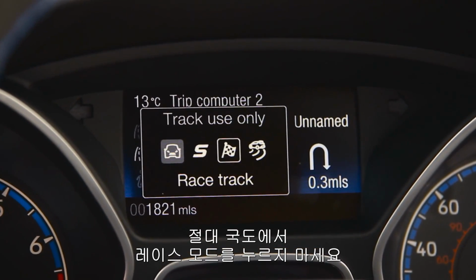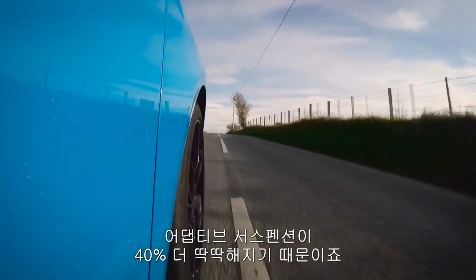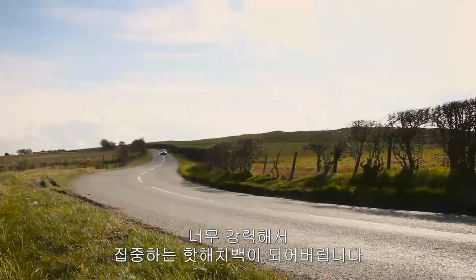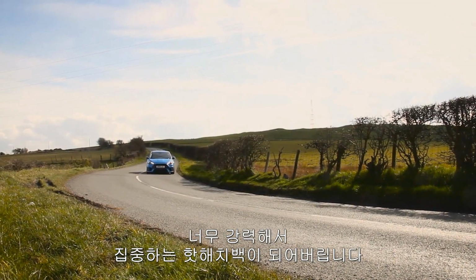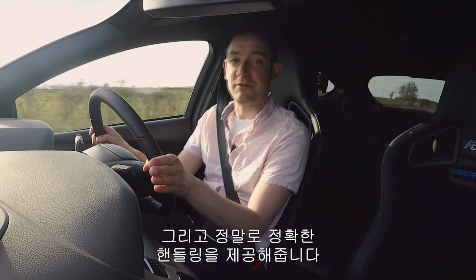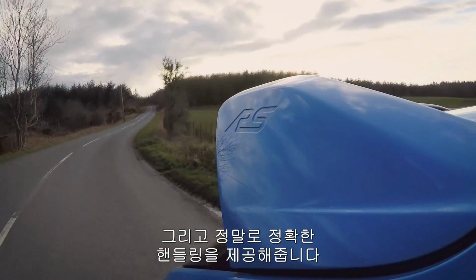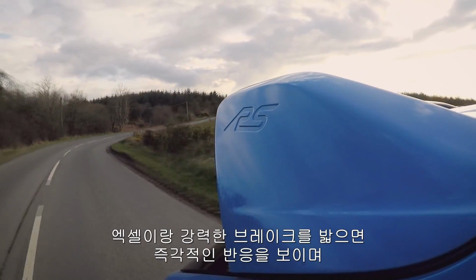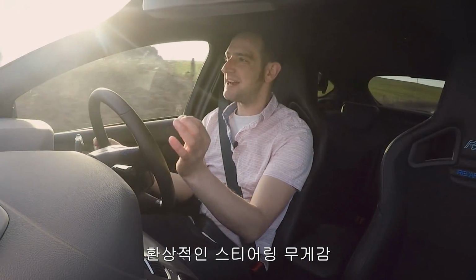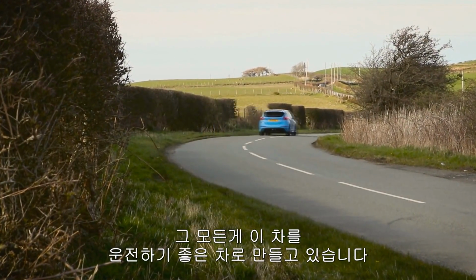Don't be tempted to select race mode on the public highway because it firms up the adaptive dampers by a full 40% and the ride becomes too harsh for even the most dedicated hot hatch fan. The standard setting is firm but tolerable, and it provides all the control you need for some seriously agile handling. The instantaneous responses you get from the throttle, the powerful brakes, the fast, feelsome and beautifully weighted steering all help make this car wonderfully involving to drive.